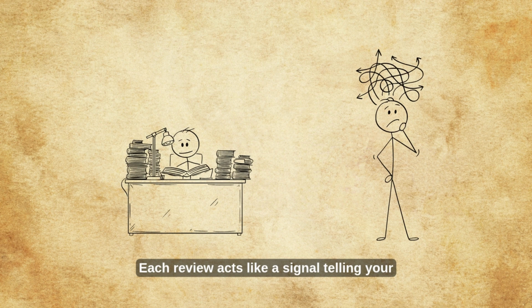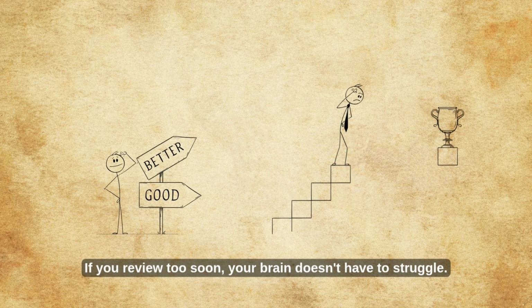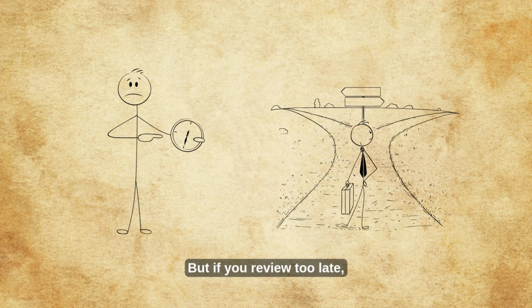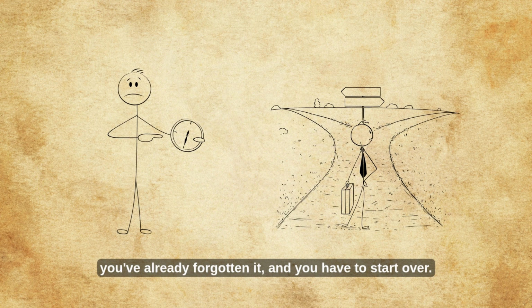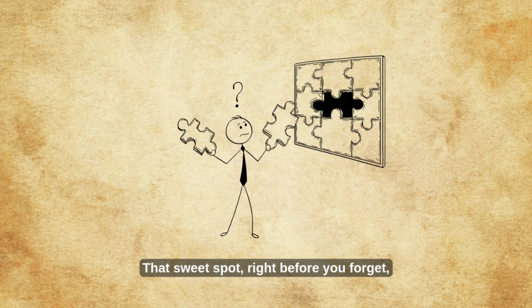Each review acts like a signal telling your brain, this information matters. Keep it. But here's the key, timing matters. If you review too soon, your brain doesn't have to struggle, and without that struggle, it doesn't grow. But if you review too late, you've already forgotten it, and you have to start over. That sweet spot, right before you forget, is where learning becomes permanent.